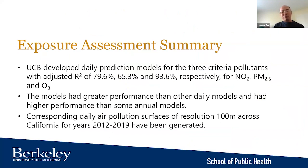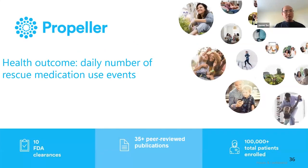Then we use the models to build the surfaces. As I said before, to save storage space, we didn't use 30-meter resolution surfaces. We used 100-meter spatial resolution for exposure assessment. But 100 meters still reflects the small area variation, so we can easily differentiate vulnerable communities from non-vulnerable communities. That's the first part: the exposure assessment, development of daily air pollution models and surfaces for NO2, PM 2.5, and ozone. Now, come to the second part.